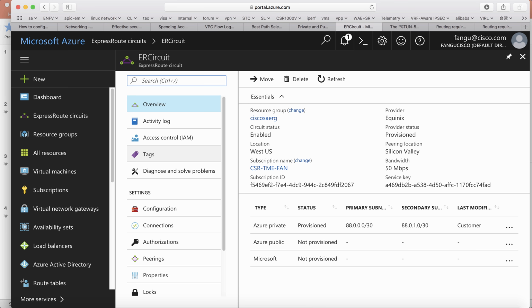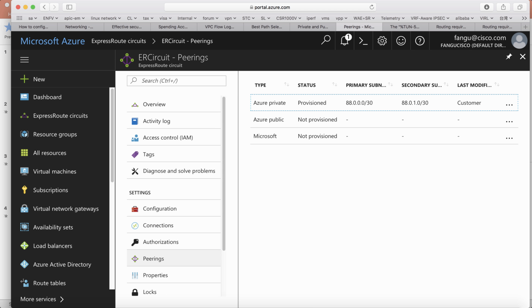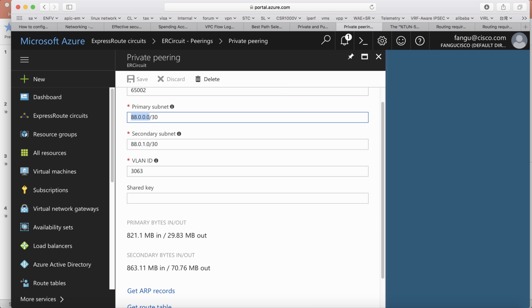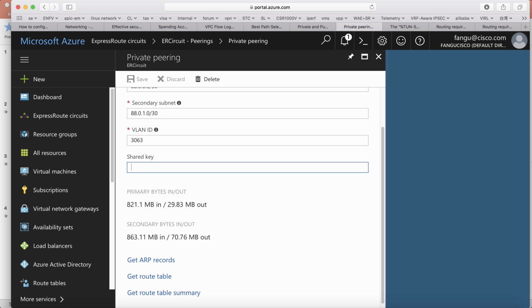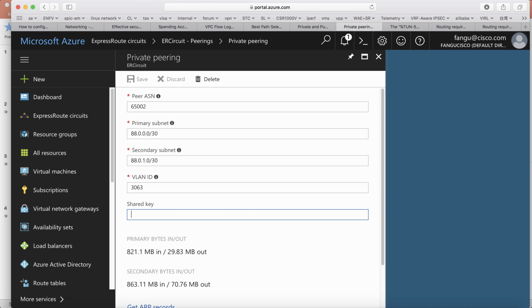If I click this circuit, you can see there's a connection already created. But basically what you need to do here is first create this circuit, and then choose to use private peering, because I'm going to demonstrate private peering. This is the IP address I already configured, this is my peer AS number, and this is the primary subnet, which will be the primary connection, and the secondary connection. You can use a shared key, so the BGP connection can be authenticated before the session has been established. I just trust the connection, so I didn't put any key, but for best practice, I think it's better to put a key here, so other people will not be able to connect to your direct connect.